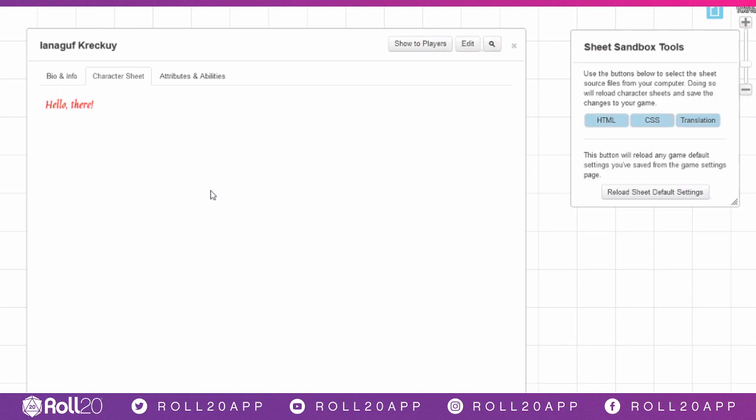So those are the custom sheet sandboxes. These are on the dev server right now for testing, and we are looking to release them soon to the live server, where they will be a pro user only feature. So if you are a pro user, you can test them early and you will be able to use them for real pretty soon.